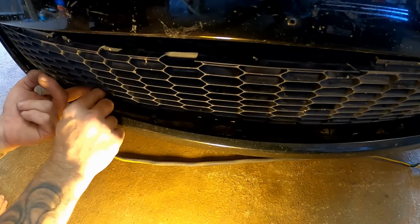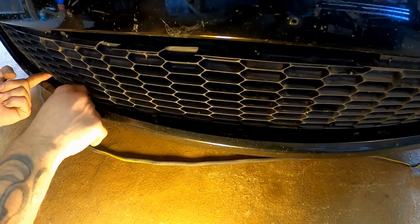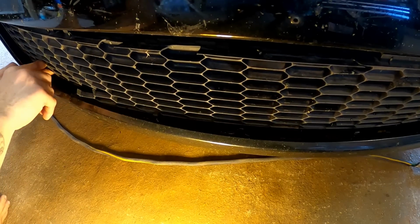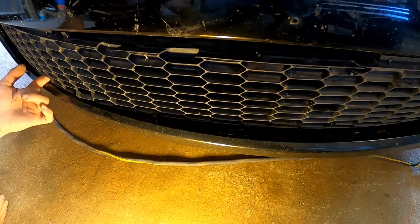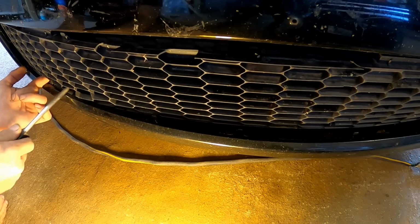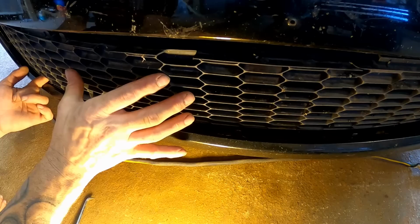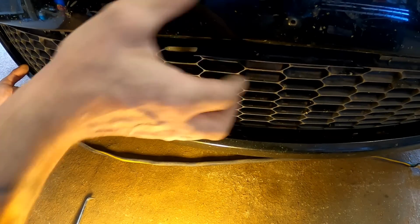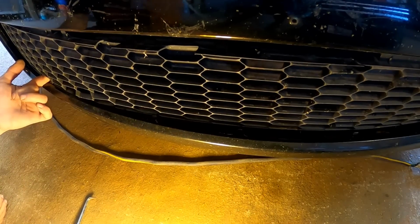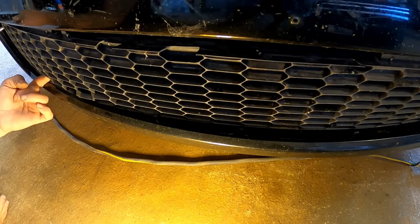I don't know, it's not looking good. We may need to pull the bumper off. I'm gonna try to avoid that if I can. Like I said, we're just trying to make it look a little better. I've got this hook. I think I could kind of get in behind here because this grill hooks in from the back side. It doesn't go in from the front. So the only way to really do this right is to pull the bumper off and clip it in correctly. But we're gonna try to avoid pulling the bumper off and just do it this way.